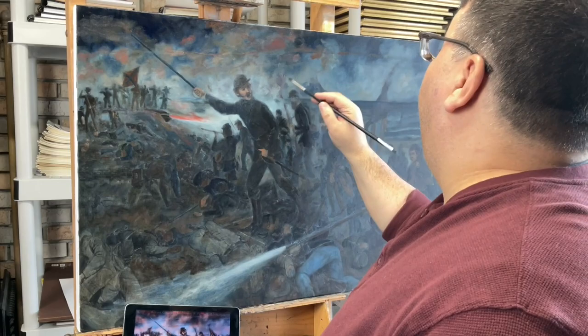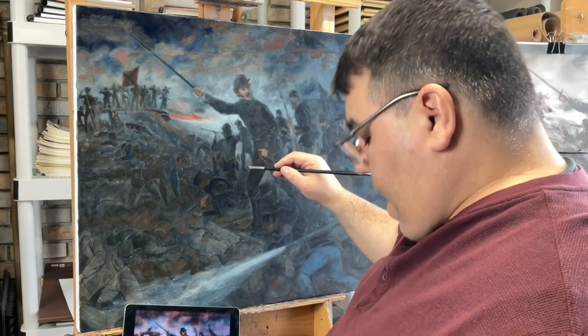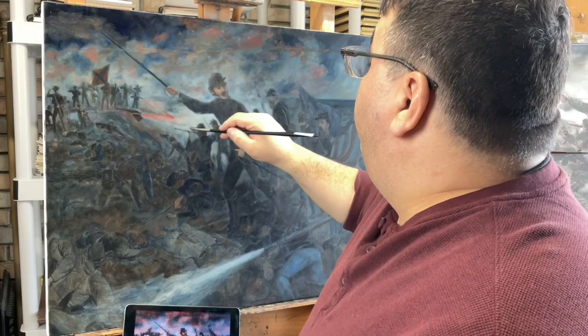Throughout the painting, you're going to see me move back and forth from working with smaller details and then widening back out and working on larger areas of color. Again, what I'm trying to do as I go along is to try to get an overall picture of what this painting might look like towards the end.